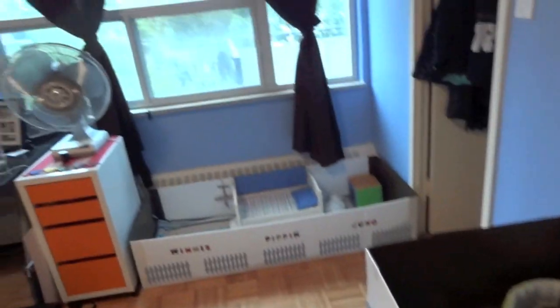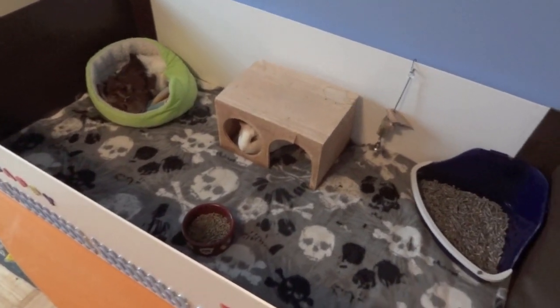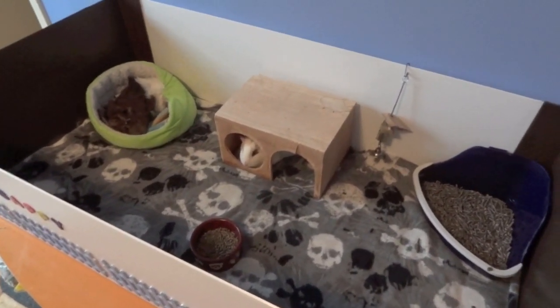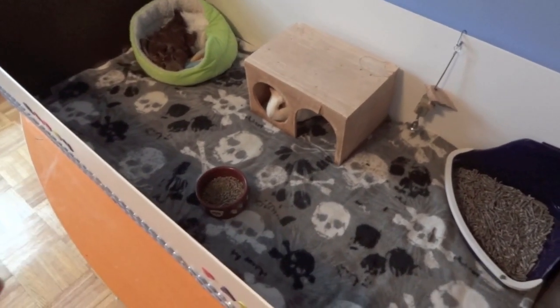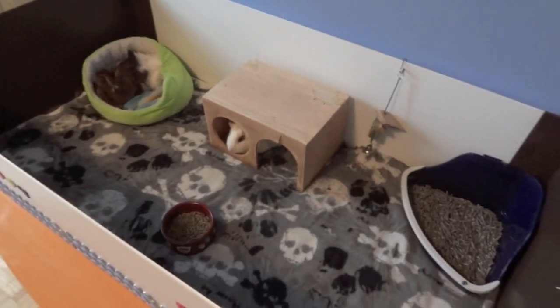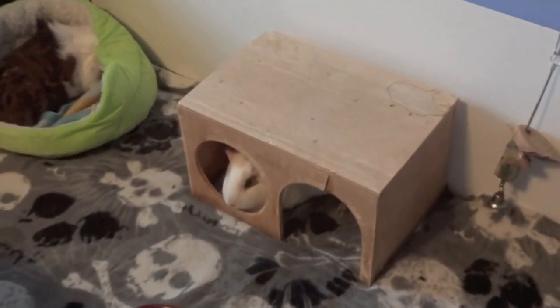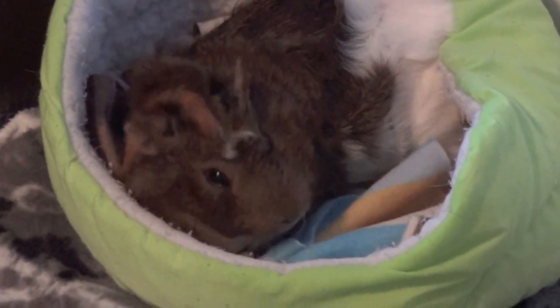Sorry if the lighting's bad, because it's a gross, wet day today, so it's kind of dark. For Cappy and Pash, I just have the skull and crossbone fleece, and I just put in a cozy and a wooden house so they have something sturdy to hide in and to chew on. There's Pash snoozing, and Cappy's all curled up. Aww, too cute.